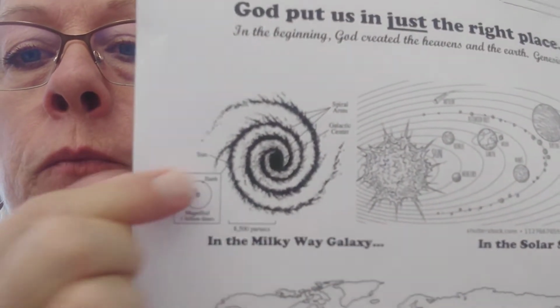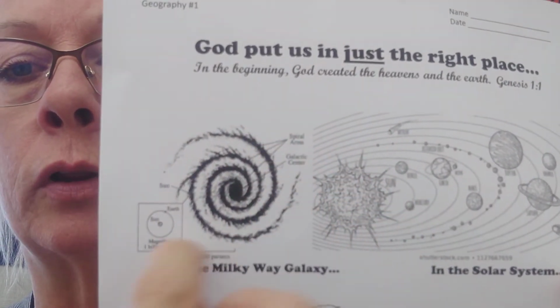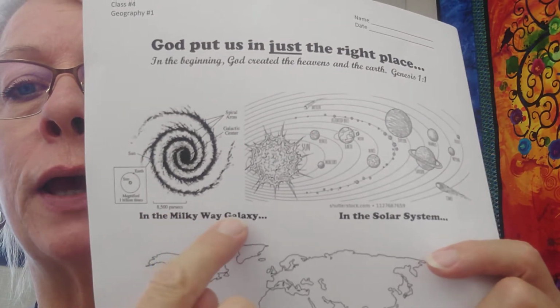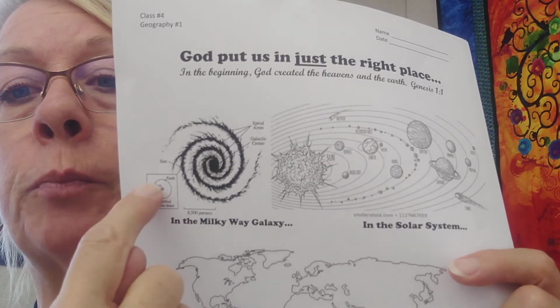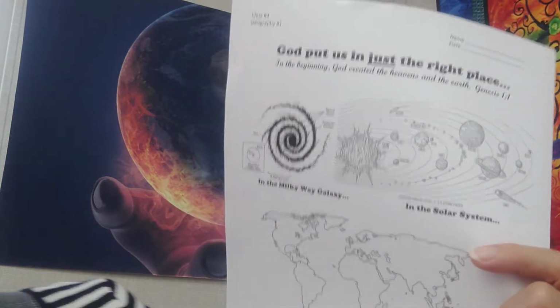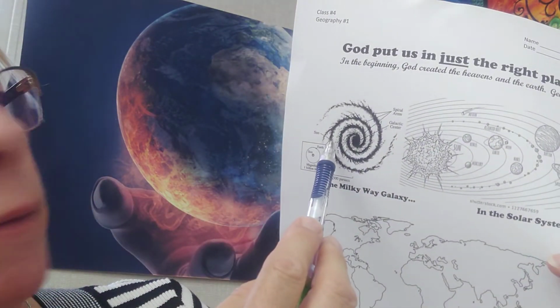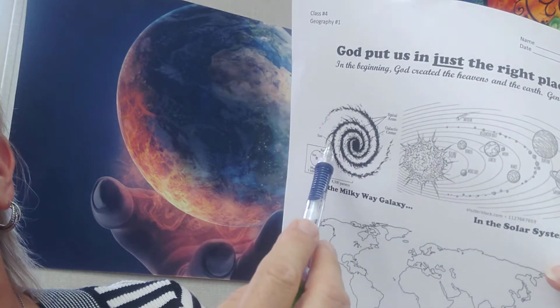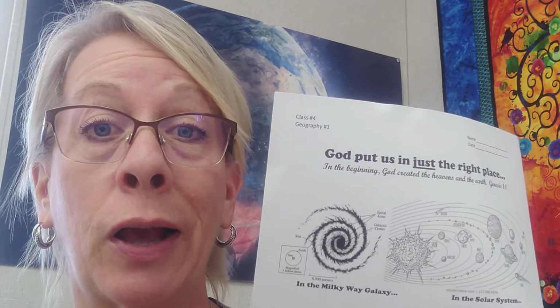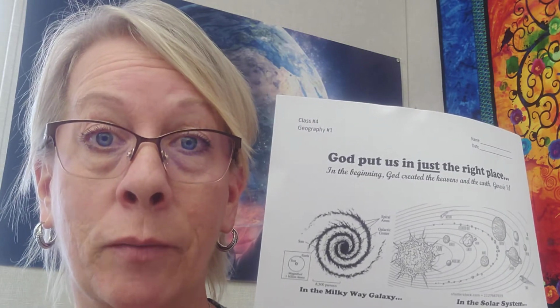So looking at this first picture right here, this is a drawing of a spiral galaxy. We live in a spiral galaxy called the Milky Way galaxy. So it says, God put us in the Milky Way galaxy. And he put us, see where this box is? This is a blown up picture of the Earth going around the sun. But it is taken from right there on the very edge of one of these outside spiral arms. So this is our first at the right place at the right time placement.